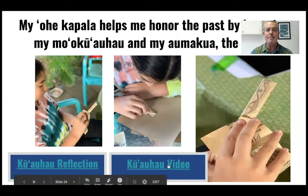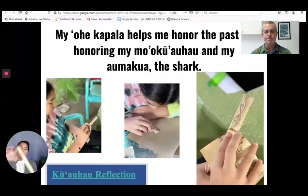So let's watch that. My ʻOhe Kapala is shark's teeth. I did French beef because my ama kua is a mono. And as you can see, they're shaped like diamonds. One triangle faces up and one triangle is facing down. I did that because usually when a triangle is facing up, it means war, and one triangle is facing down, which means peace. This represents how sometimes in life you need to stand up for what is right and trust your now, and sometimes you need to be peaceful, calm, and centered.